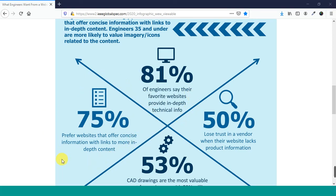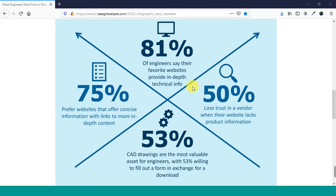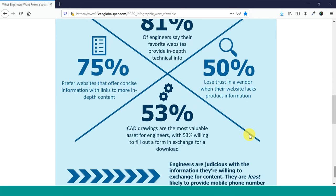Three-quarters of them said that they prefer websites that have some sort of landing page with concise information that links to more in-depth content, so some kind of archive page or a list page with details that go to more in-depth content. So that's good site architecture. 50% of them lose trust in vendors that don't have product information. And surprisingly, CAD drawings, maybe not surprisingly, are a valuable asset to engineers.